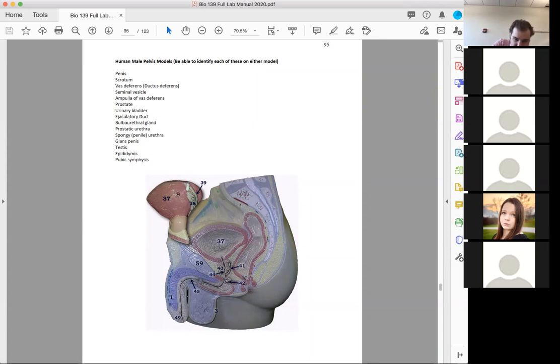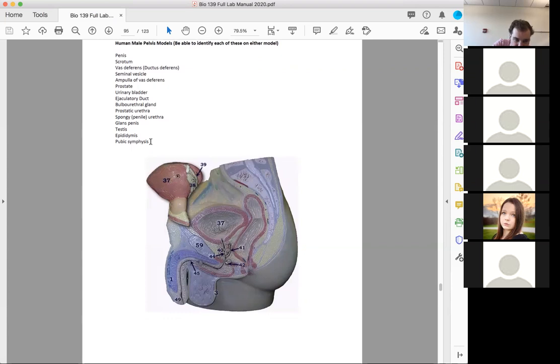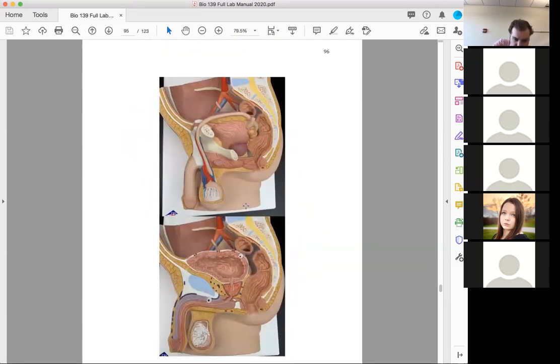But I will send out an email. I will send out a picture of the answers to these so you can have exactly what they are. The bulbourethral gland and prostatic urethra. I do remember those being on the exam last year, so do not overlook these, please.